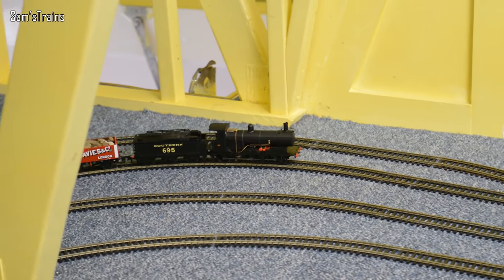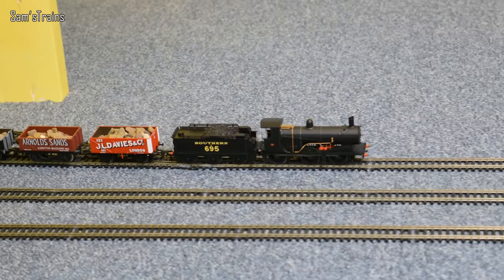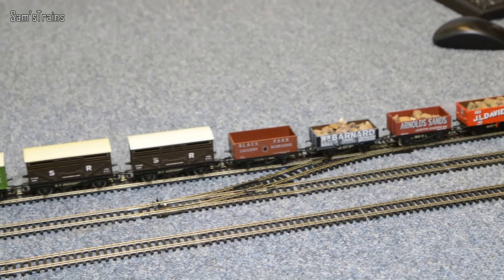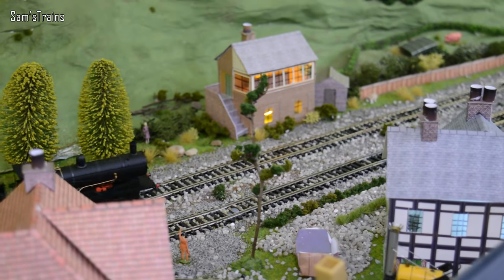And sadly though, all were scrapped. Even the ones that have been modified over the years, all scrapped. None of them have been preserved, which is a shame. And the last ones disappeared in 1962 after a massive 65 years of service. So, yep, enjoy her for a second longer, and then we'll start the pannier tank, shall we?